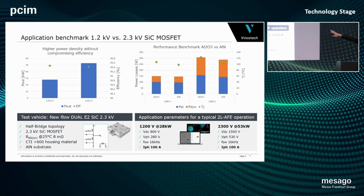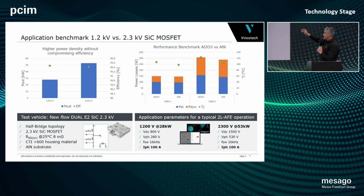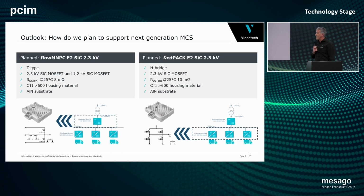So what you can see here, on the left graph, is the output current. Going to 2.3, you have double the current without compromising efficiency. On the right graph, you see again what we discussed, that going to aluminum nitride versus aluminum oxide, you will have lower static losses, and this effect is more interesting for the 2.3 kilovolt. And this is again the summary.